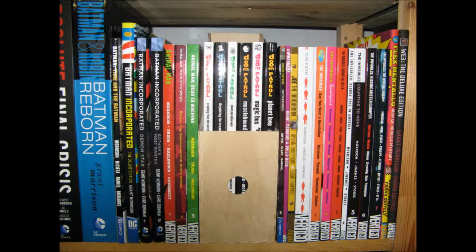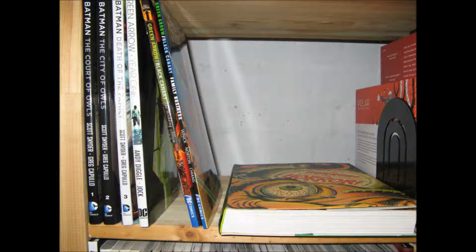Okay, moving on. The New 52 Batman by Snyder and Greg Capullo. I do like them a lot. Same could be said about The Green Arrow by Andy Diggle and Jock. The TV show was the reason for me to pick them up.